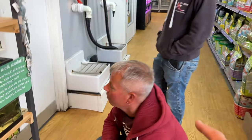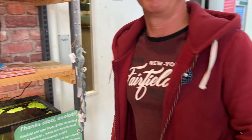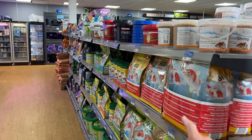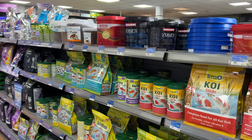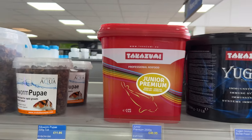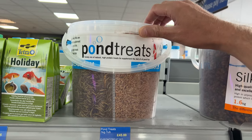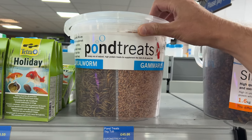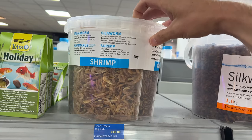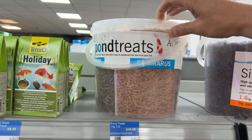We've got Daz and Dave with us on his road trip. We were out and about for a few areas today. Usual thing, guys, dry goods everywhere. Now Vince's favourite, Takazuma. And these guys, if you're not feeding these to your fish, you really need to be doing. Freshwater shrimp, mealworms, shrimp and silkworm. They absolutely love them.